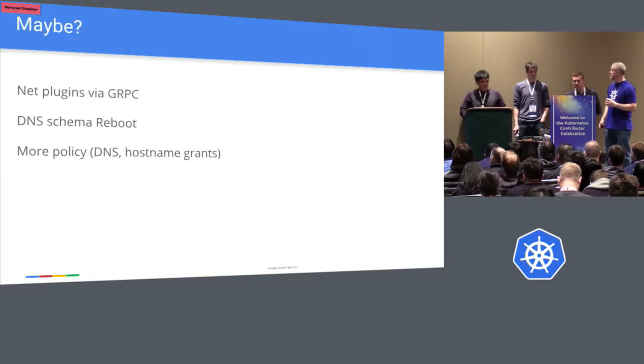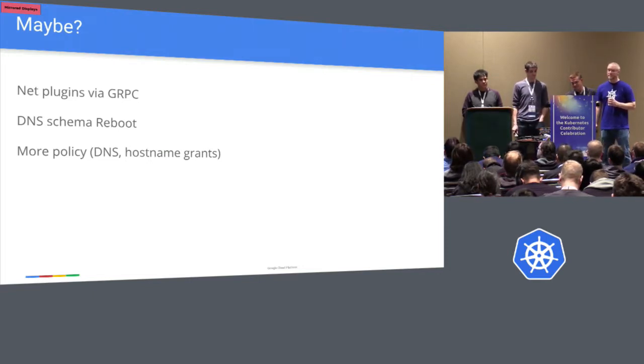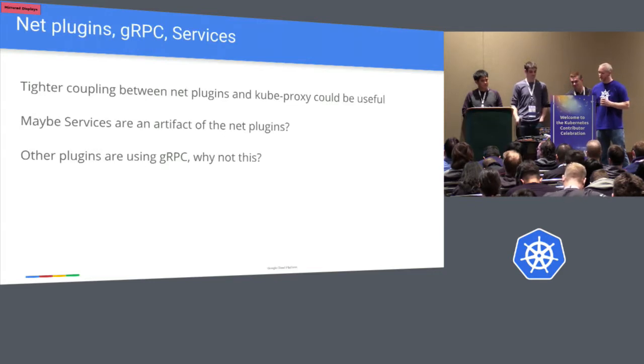Looking forward, we have a couple of options, things that have been proposed but not really made any traction yet. I talked about these same points in Copenhagen. Network plugins via gRPC. Let's talk about these.